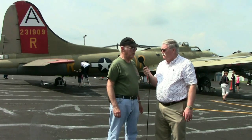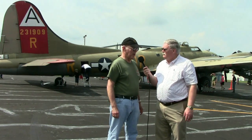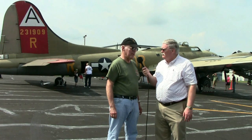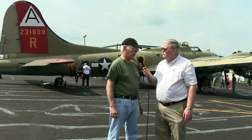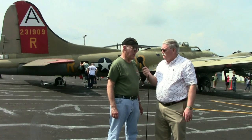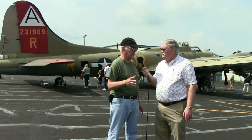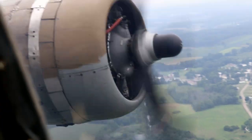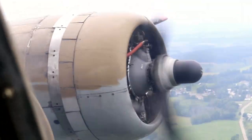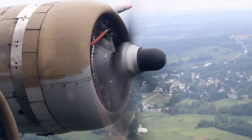The B-17 during World War II had a crew of 10, and unfortunately, if a B-17 got shot down and there were no survivors, you lost 10 good men every time a B-17 would get shot down that nobody could bail out of. Yeah, and these planes could fly faster than some of the planes before them?